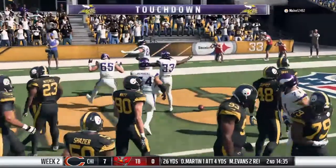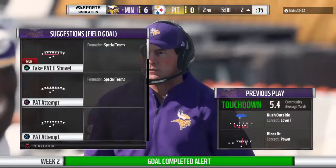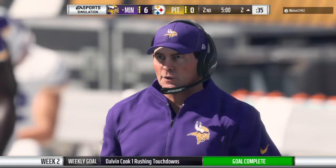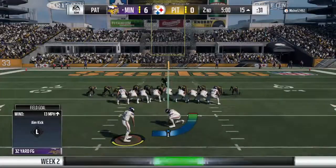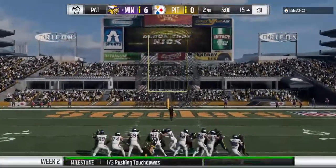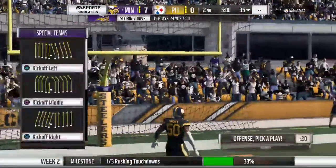Take this one into the end zone for a Viking touchdown. A great effort there. His 2nd touchdown on the season. And the Vikings take the ball down the field and score on their opening drive. He's got it, and the Vikings take a 7-0 lead.